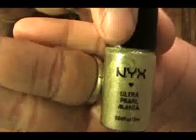All right, so the next thing that I'm going to do is take this NYX pigment in Lime Pearl, and this is from their Ultra Pearl Mania line. You can get these. I've seen these priced anywhere from $1.50 to $1.99. That's about as much as I would pay for these, though. These are awesome, though. They really are.